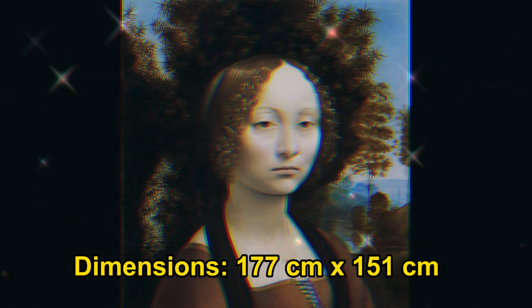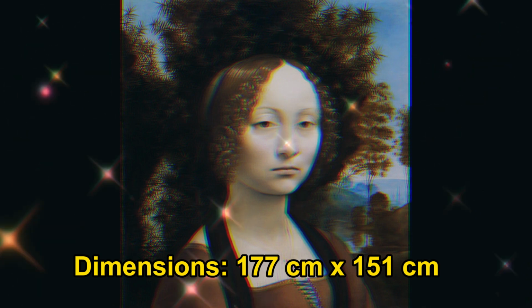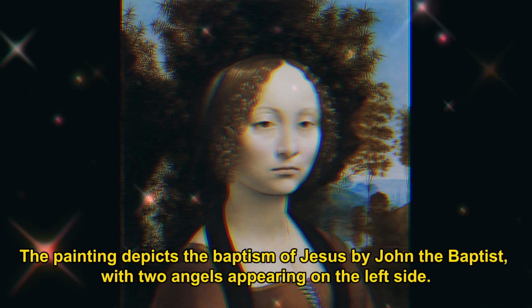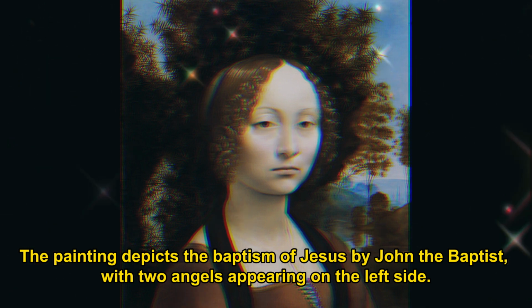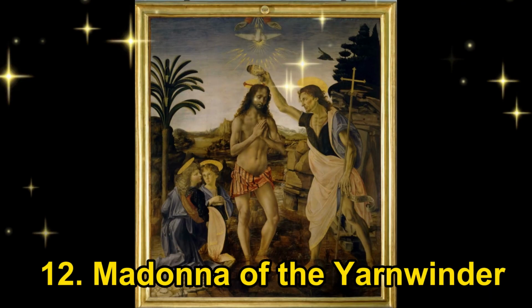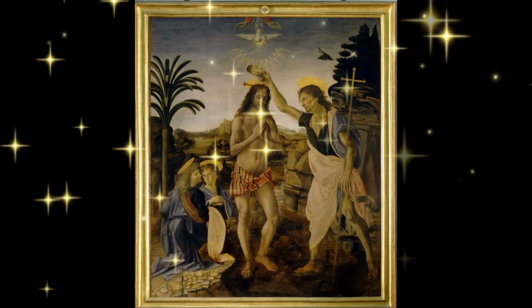11. The Baptism of Christ. Dimensions: 177 centimeters by 151 cm. The Baptism of Christ is a collaborative work by Leonardo da Vinci and the sculptor Andrea del Verrocchio, created between 1472 and 1475. The painting depicts the baptism of Jesus by John the Baptist, with two angels appearing on the left side.